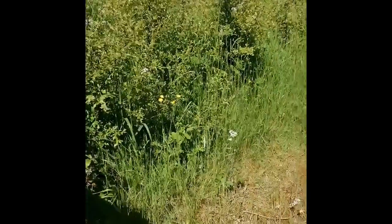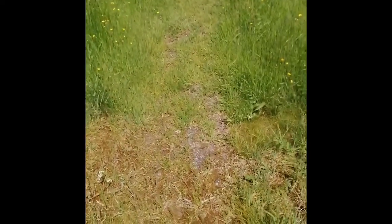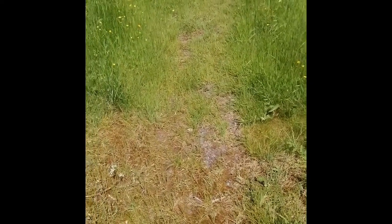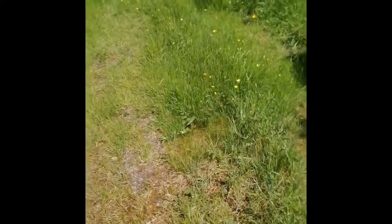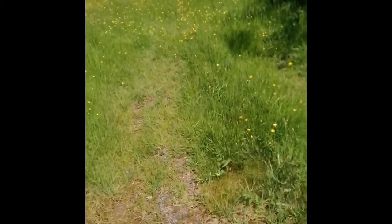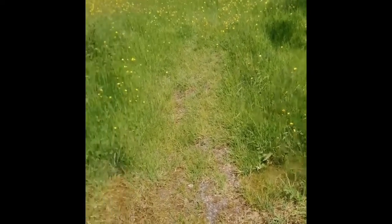Look at the buttercups. Aren't they lovely, eh? The yellow ones. These are buttercups. And they're much taller, obviously, than in my garden, because they need to get over the top of the grass, and the grass is much taller than my grass, so the buttercup grows taller.